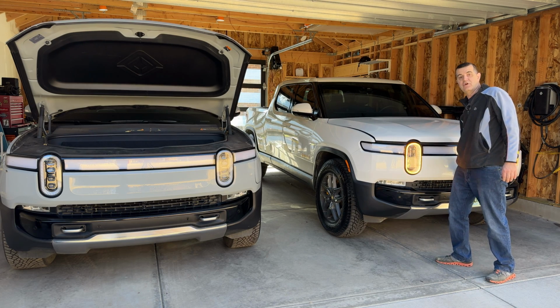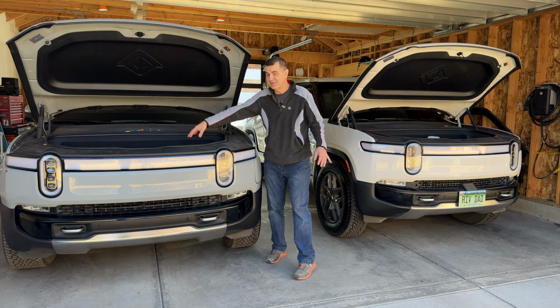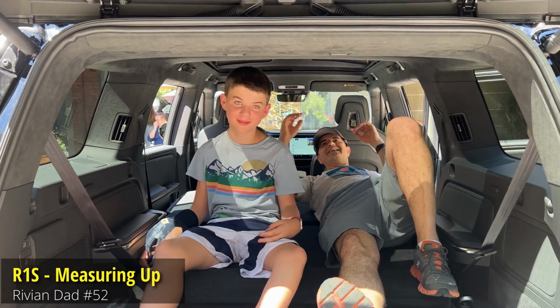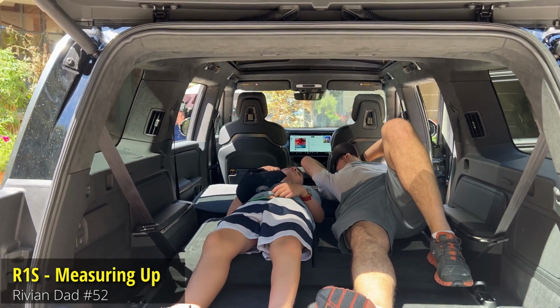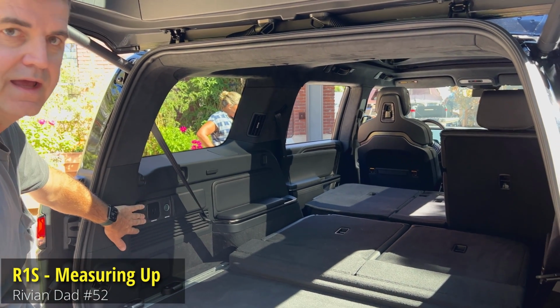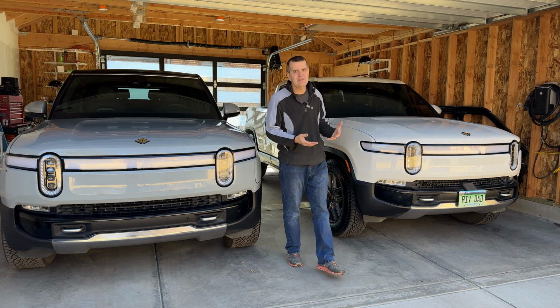All right, storage. Yes, you can pack a lot of stuff in each of these, including a whole bunch of stuff up here in the front, and even sleep pretty comfortably in the back of Rosie. One, even maybe two people because the seats fold all the way flat.